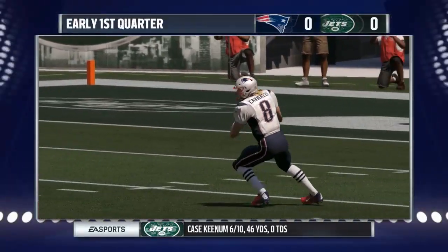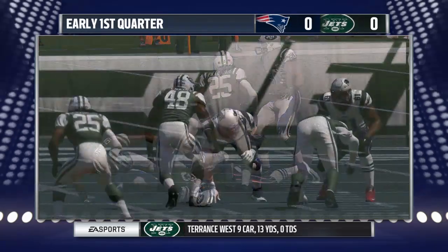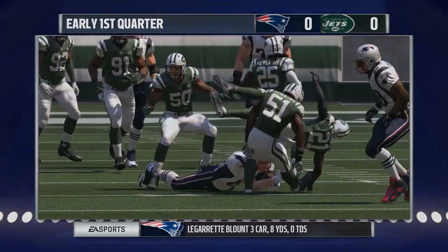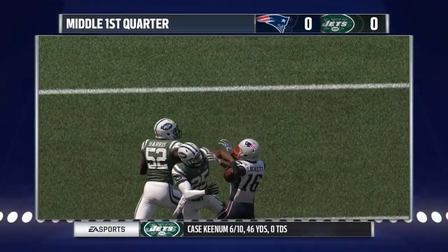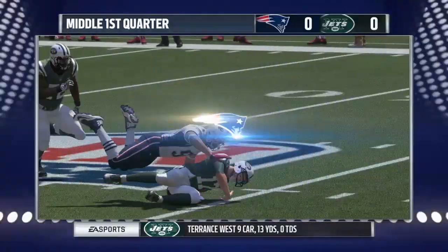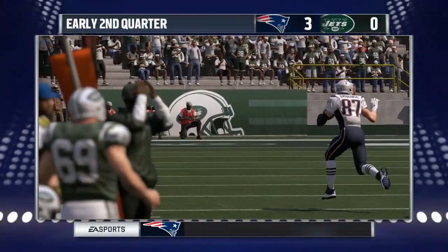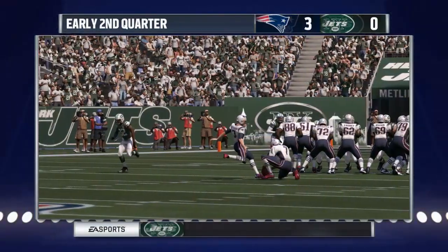1st and 10, Gronkowski is going to make a spectacular catch here, and he'll eventually be brought down, but not before getting to their own 33-yard line. The offense would head off after throwing the interception. Middle of the field, the pass will be caught, and the play will come to an end after a gain of 25. Patriots would go on to kick a field goal.